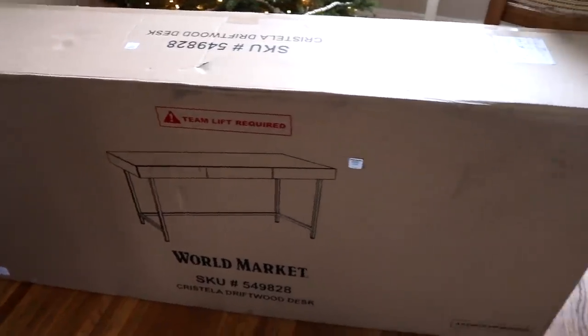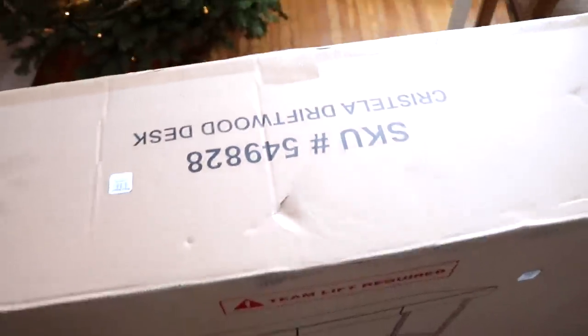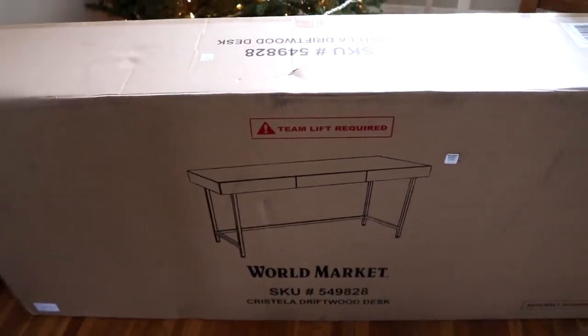Okay, so we've got our desk, and we're gonna bring it back into the office in pieces, but I love this desk at World Market, so let's hope it looks good in the room.